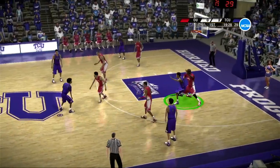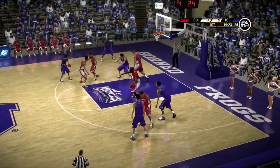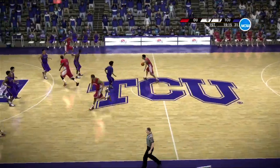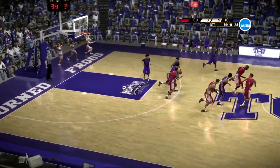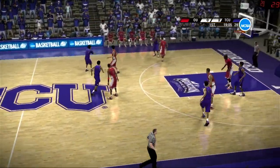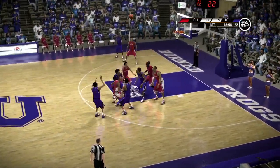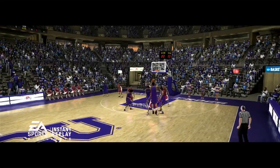Got the high pick. Inside. He pump fakes. He shoots from left of the circle. Off the rim and no good. For two. And he missed. They work it around the perimeter. Trying to pack it in. Makes the block. He got his jumper off by running that defender into the screen.